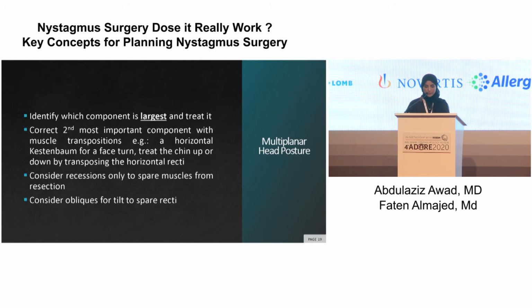For a multiplanar head posture, we should identify which component is the largest and plan to treat it. And see if we can correct the second most important component with a muscle transposition. For example, if we plan a horizontal Kestenbaum for a face turn, we treat the chin up or down by transposing the horizontal recti. We should consider recessions to spare the muscle from resections, consider obliques for tilt to spare the recti.